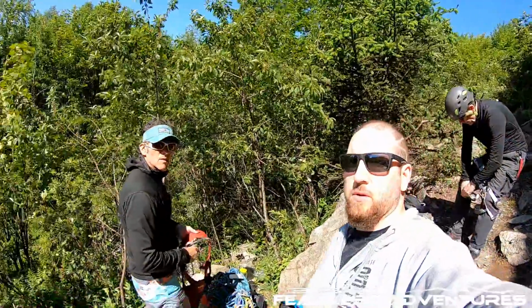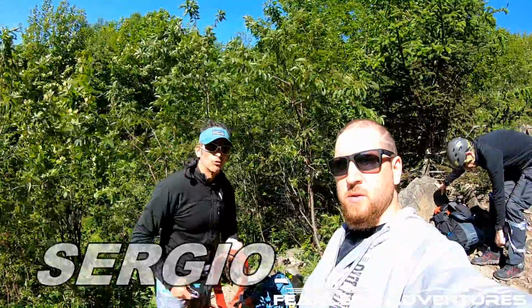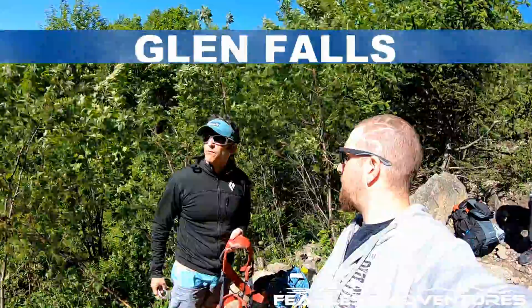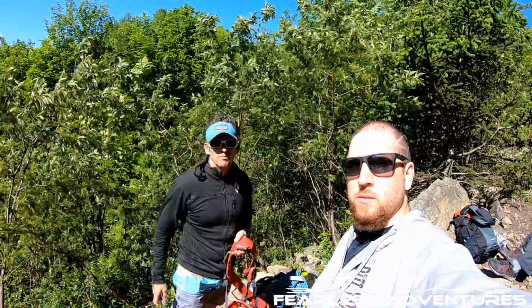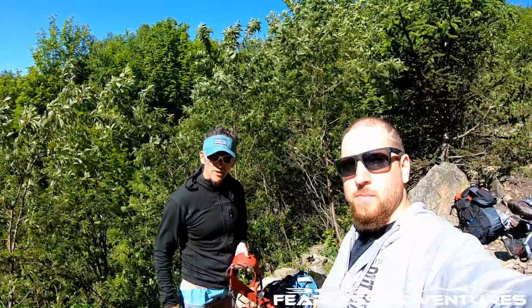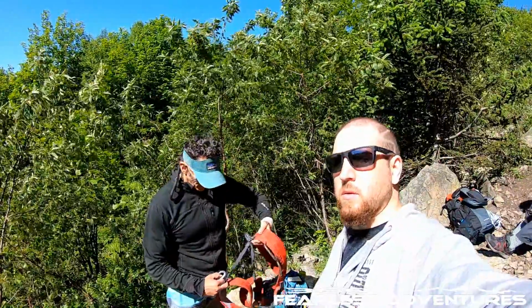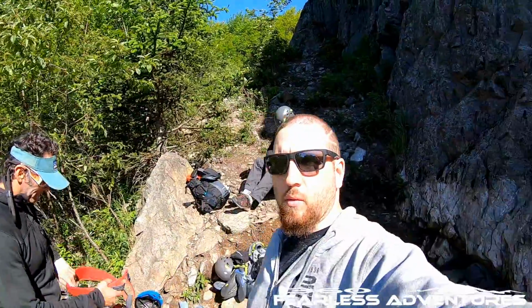Sergio, do you want to tell us where we are right now? Hi guys, we are at Glen Falls cliff. It's a 12 route area that goes from 5.6 up to 5.11A, 5.11B. And yeah, we'll have fun. It's a little windy, so it's pretty good, very good to avoid bugs as well. So it's in St. John, New Brunswick, for those of you that are wondering.